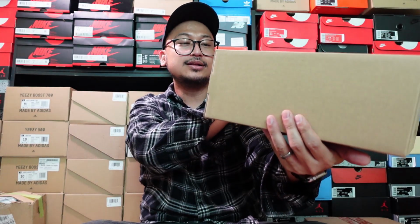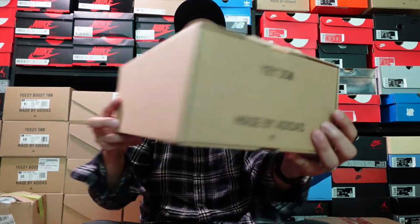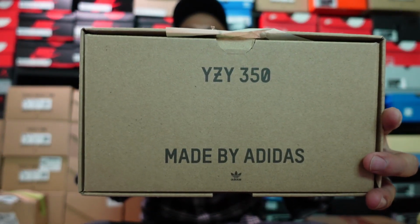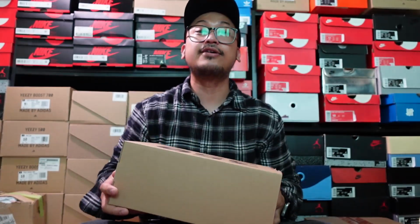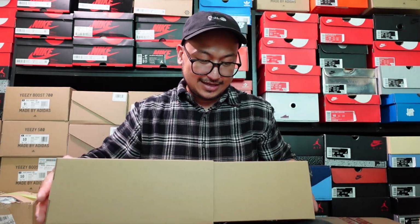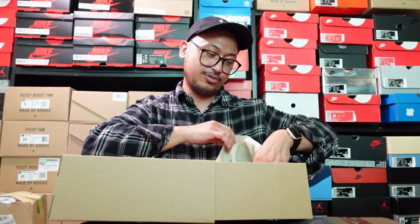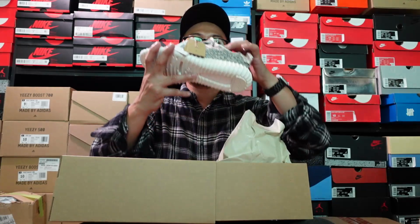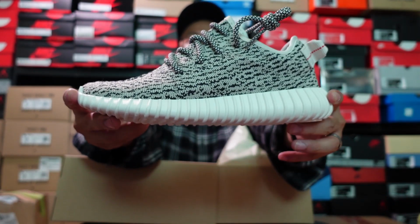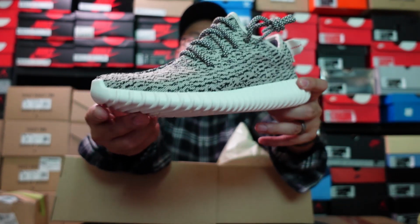It's a turtle blue-gray white. So, you know what that is. Kind of excited for this. Whew! So, box. It's Boost 350. So, Yeezy 350. Both sides, but doesn't have the version 2, of course. It's the version 1. Okay, let's take a look. Oh my gulay, look at that. OG colorway, iconic sneakers. Look at that.